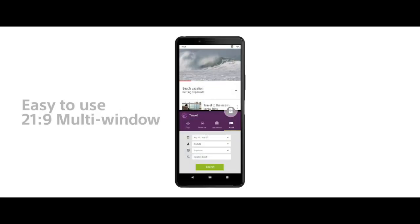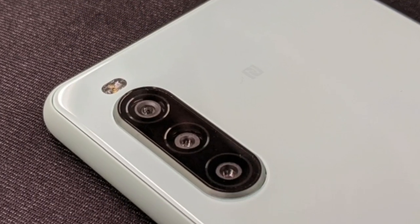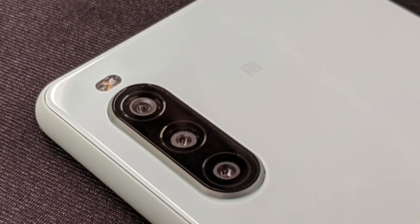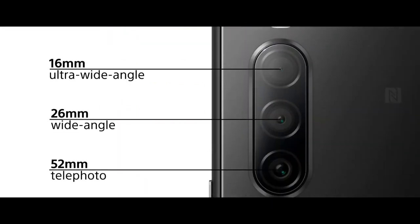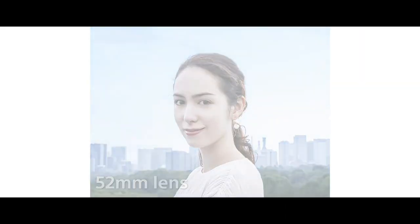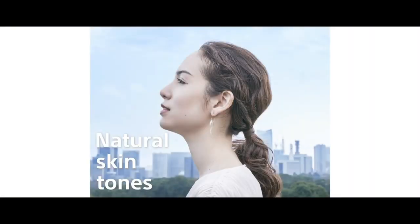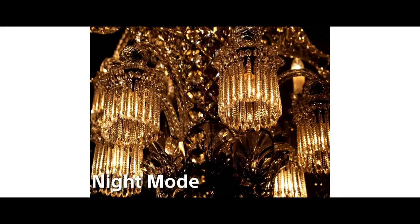Now moving to the camera, it uses the same lens configuration as the flagship model Xperia 1 released in 2019. It has a triple camera setup in the back. The main camera is 12 megapixel. The second camera is 8 megapixel and the third camera is 8 megapixel, which is used as a wide angle. So there is a telephoto lens and a standard camera. All are a very unique combination in the camera department.